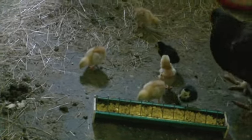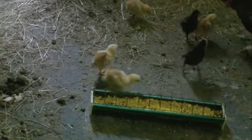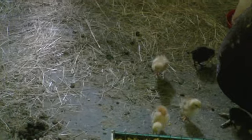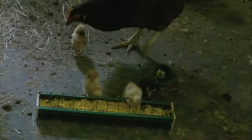And it's so much less active than the others. And I'd say in comparison, quite a bit smaller. It's just not getting the protein. It puts it in its beak, shakes its head and spits it out. Just doesn't want to know. I don't know what on earth to do about it.